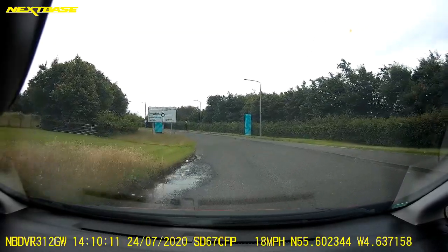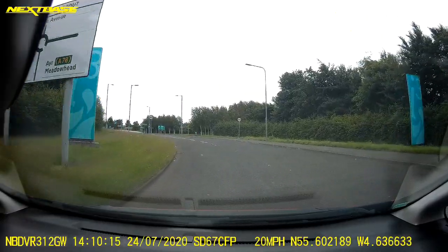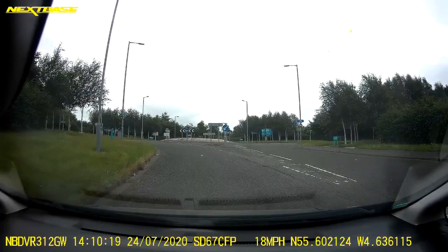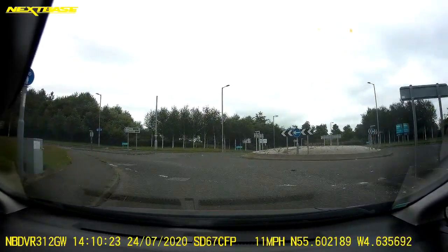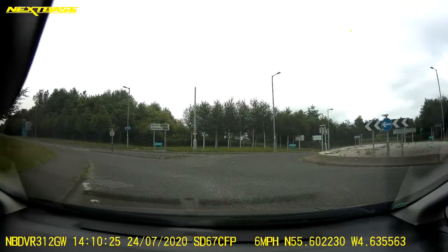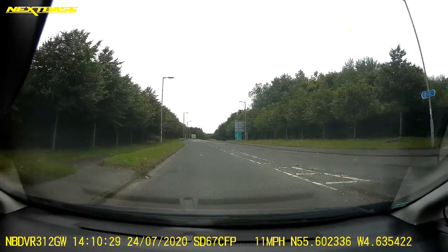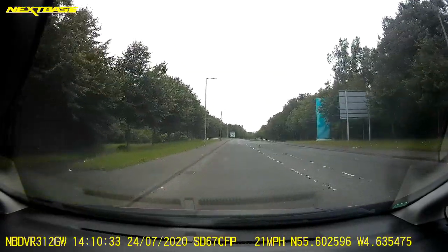And we're approaching a 40 limit. So internal mirror, left door mirror, signal left. This is quite a nasty junction as it goes uphill and it's quite close to the right with the trees, but I'm taking extra care to check that it's clear as I make my progress. Now we've got a double roundabout ahead.